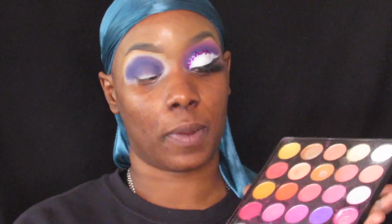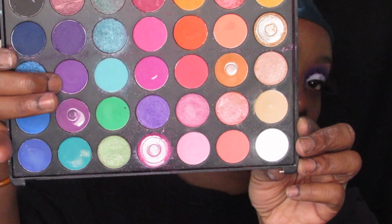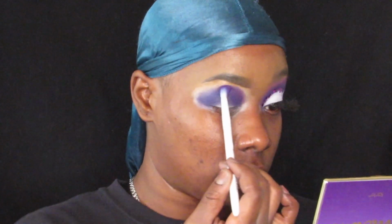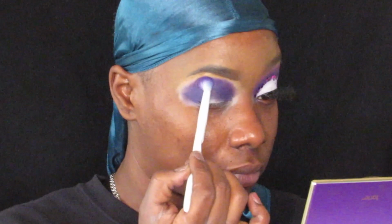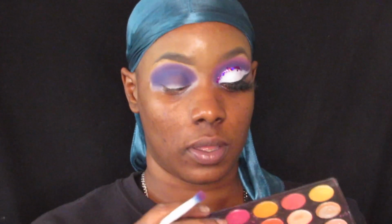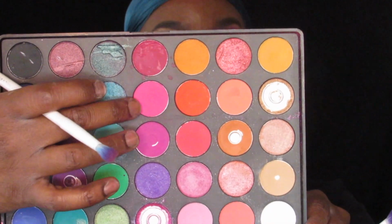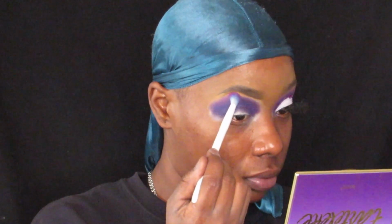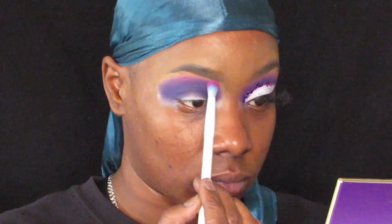I'm going to take this purple here, right underneath it, and I'm going to blend out that purple. I'm gonna pat it in just like I did this purple, and then I'm going to blend it out. So when that's blended out enough, I'm going to take this pink right here, and I'm going to blend out that purple, because that's a little too much. And of course I start by tapping. Yes, you see them blends coming together.